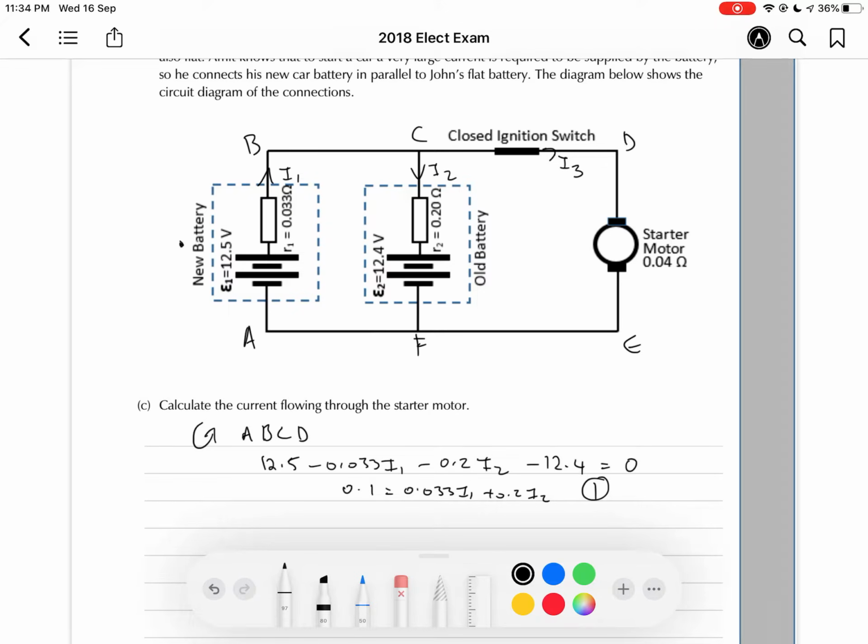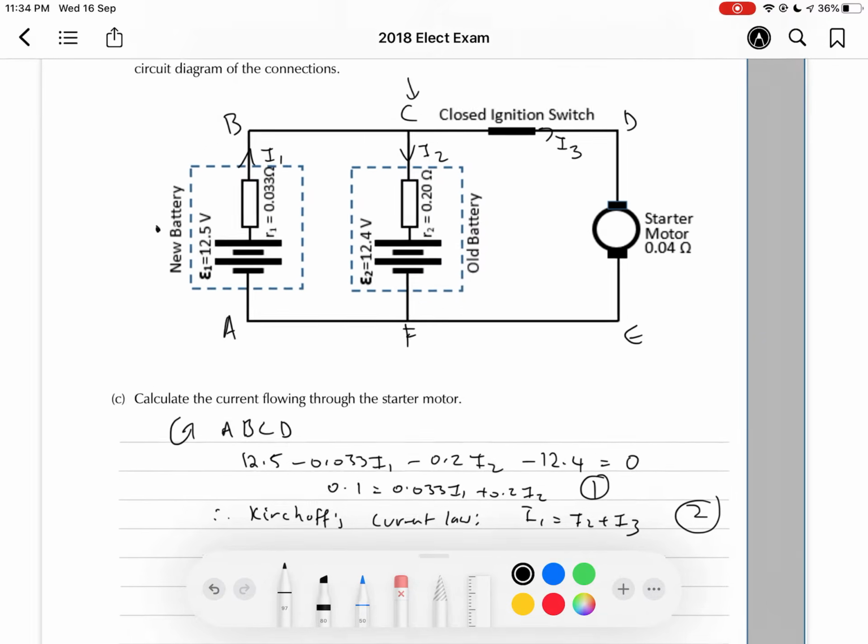Equation number 2 can be the conservation of charge, Kirchhoff's current law. That says the current flowing into a junction is equal to the current flowing out of a junction. If we look at junction C, we have I1 flowing into the junction, and I2 and I3 flowing out of the junction. Therefore, Kirchhoff's current law says I1 equals I2 plus I3. That can be our equation number 2.